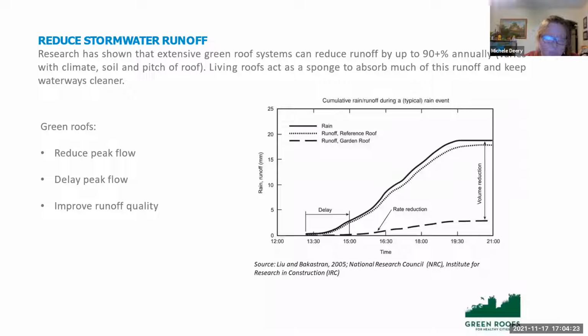Green roofs are capable of reducing runoff by approximately 90%. And that depends on the size of the green roof and the pitch and such, the depth of the growing media. In general, we're talking about approximately 4 inches of soil that the green roof is growing on. And that type of green roof can reduce the amount of stormwater that's coming in at the peak flow. And it holds on to it like a sponge, delaying that flow.